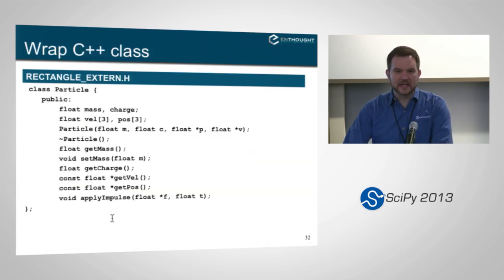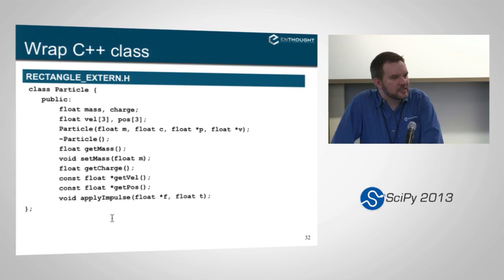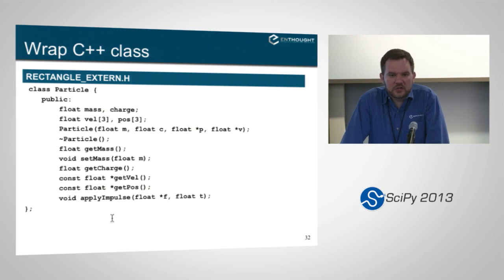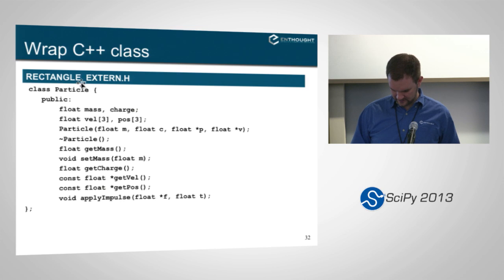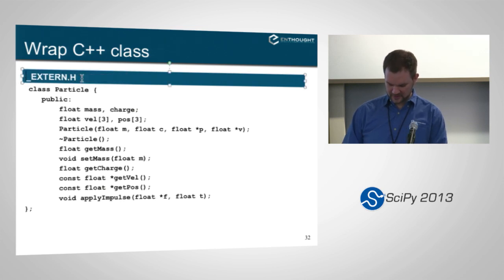All right, so that's Cython working with classes and extension types. Now when we get into wrapping C++, this is when we want to start using extension types to wrap C++ classes. Okay, so that's why I brought it up previously. So here we have a very simple, oh my gosh, it's a holdover from a previous example. It should be called particle_extern.h.